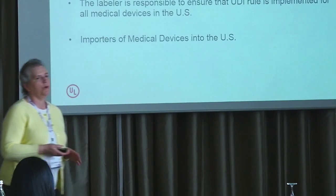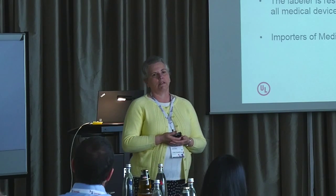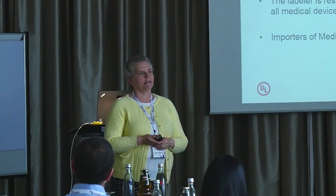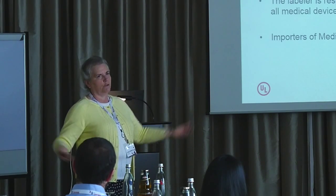Who needs to follow the rule is anybody who puts a medical device on the market in the United States. And of course, medical devices under FDA definitions can also include combination products, where there's part pharmaceutical and part medical device included in the product. There are some exemptions for Class 1 devices. We'll talk a little bit more about those in a few minutes, but the FDA has published a list of product codes of Class 1 devices that do not need to have the UDI on them at all. And then there are some other things that Class 1 devices can do short of the full compliance to the rule.